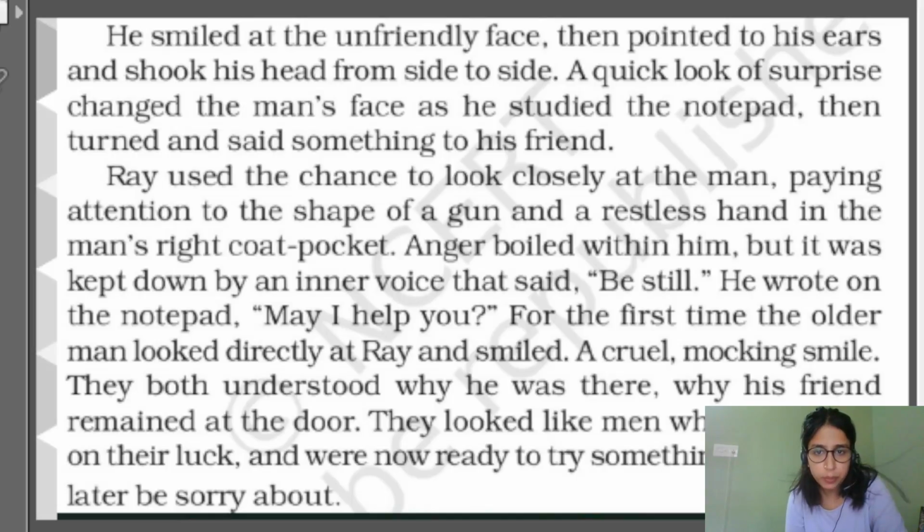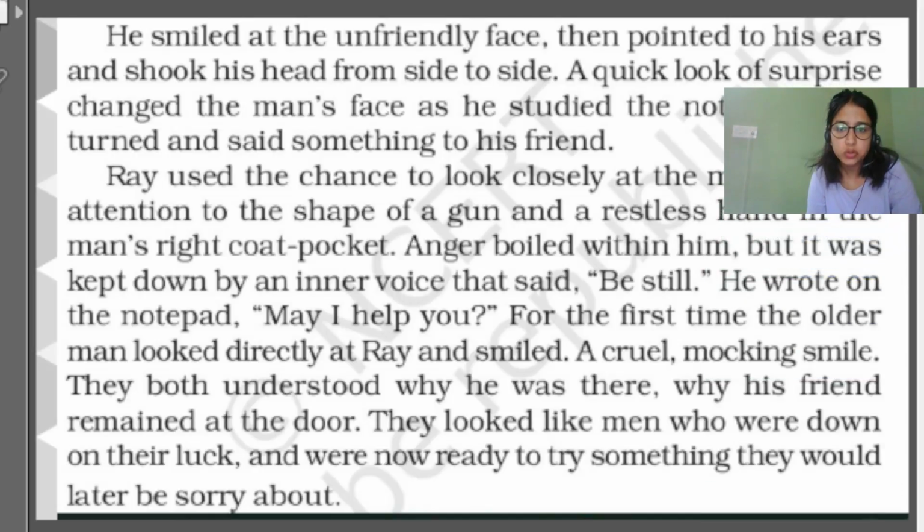Anger boiled within him, but it was kept down by an inner voice that said, "Be still." He wrote on the notepad, "May I help you?" For the first time, the older man looked directly at Ray and smiled. A cruel, mocking smile. They both understood why he was there, why his friend remained at the door, and they looked like men who were down on their luck and were now ready to try something they would later be sorry about.